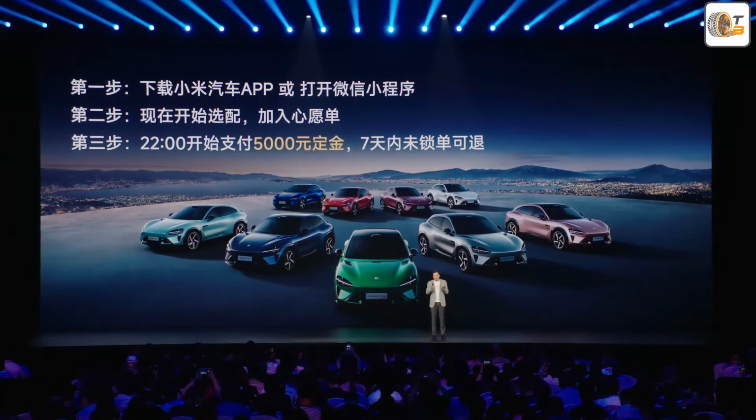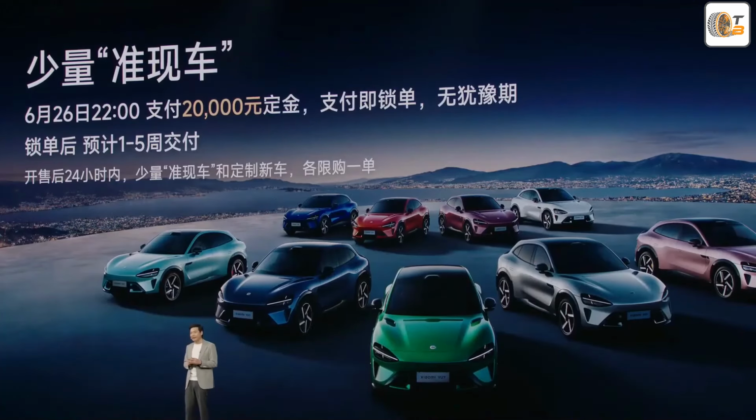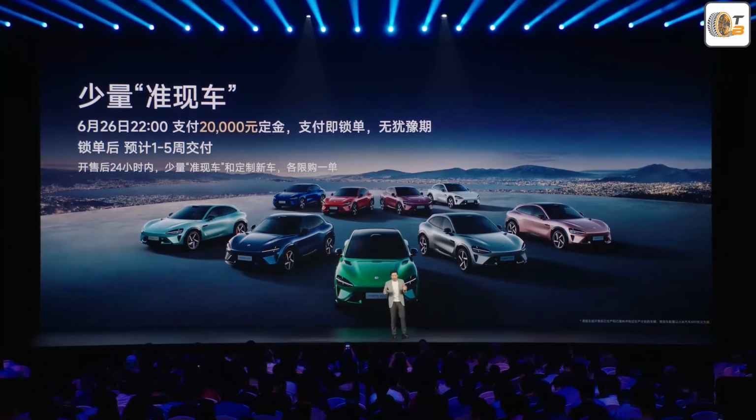And if you lock in order early after making your choice, we will check according to the order of locking orders. We also have a few ready-to-ship cars, and all are designer recommended combinations. If you don't like carbon fiber material, definitely don't choose the ready-to-ship cars. We also have a 20,000 RMB deposit to lock in an order. After you lock it, you can receive the delivery within 5 weeks.